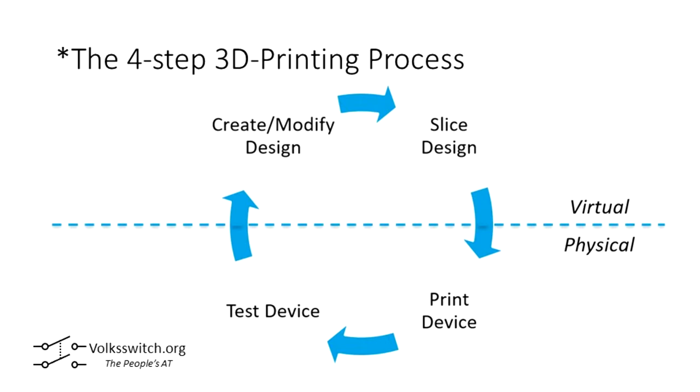Step 2 is to slice that design and hand the instructions to the 3D printer. In step 3, you print the device. Step 4 is the critical step of testing the device. Great ideas on paper don't always translate to great ideas in the real world.